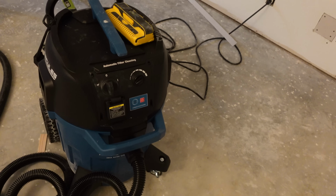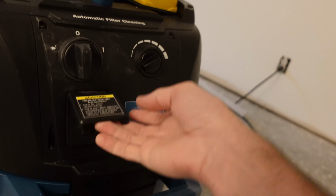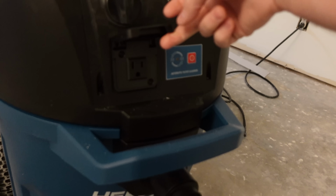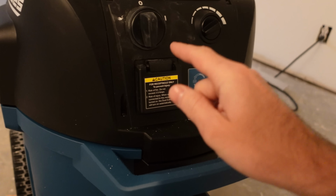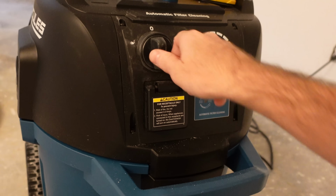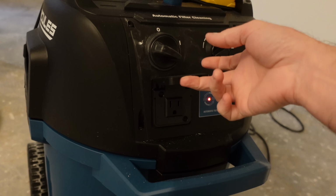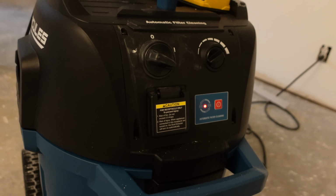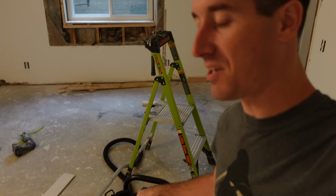Also, we got the new Hercules HEPA vacuum, which I'm super pumped about because it turns on automatically with your saw. We had Eric's little auto turn on thing over here hooked up to his shop vac, but this does it all for you. You just set it to plug and then whatever draws current across that outlet right there turns on the vacuum automatically. Super sick. Auto filter cleaning too. This thing is saving my life right now.